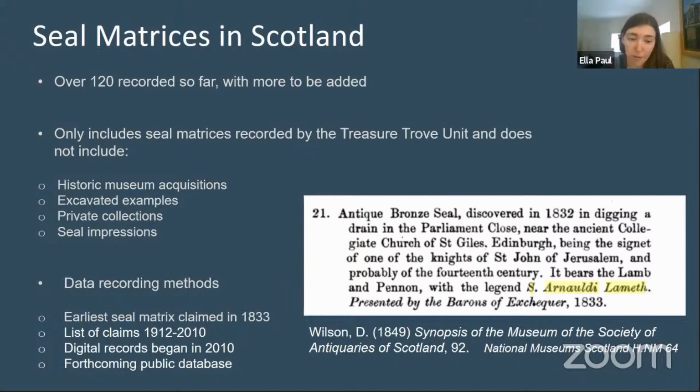Our digital records in terms of a database didn't begin until 2010. And that's in the form of an Access database, which is free text. So incredibly useful and a really good move away from the paper archive, but as free text, quite difficult to search and pull out comprehensive data from. And I'm delighted to say that this year we have a forthcoming public database which will publish this data. It will be searchable and accessible, and it will include the seal matrices as well.